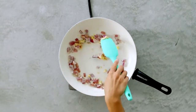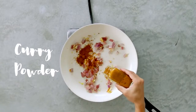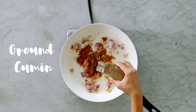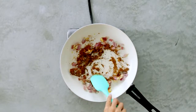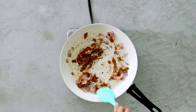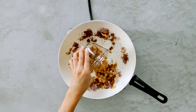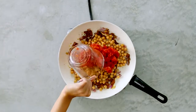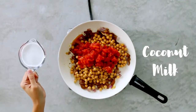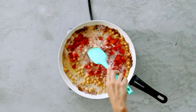And then you're just gonna saute everything for about a minute before adding in your spices. We have some curry, coriander, cumin, chili powder, and paprika. I like to saute the spices just to bring out the flavor. And then I'm gonna add in my chickpeas. These are just canned chickpeas. I also have some diced tomatoes from the can, as well as some coconut milk also from the can. This is basically all your pantry staples in a pot cooked together.